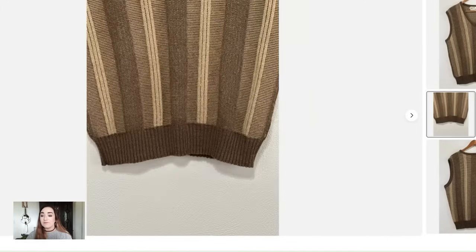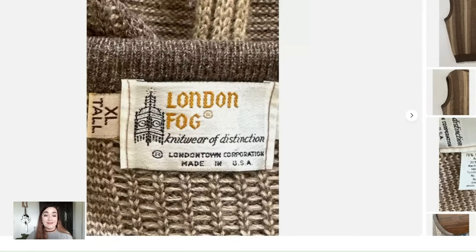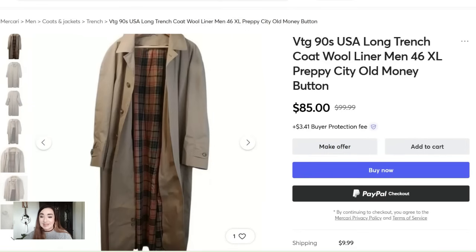And this one is from London Fog. Again, one of those brands that it really just depends on the style of the item. There's what that tag looks like. And that one sold for $33 on eBay.